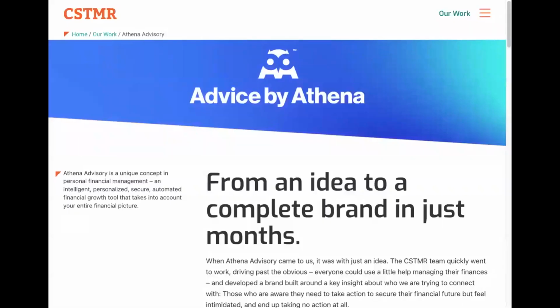So Advice by Athena: take the two A's of advice and Athena and tie that into what we'd worked on with them in terms of their brand strategy, and the fact that they are that advisor, that guide, that, if you like, senior figure, the owl. The Greek terminology: Athena had an owl that followed her, sat on a shield, I can't remember now, but bringing that owl and the two A's together to create a logo. And that's one way that you can be clever with a logo.